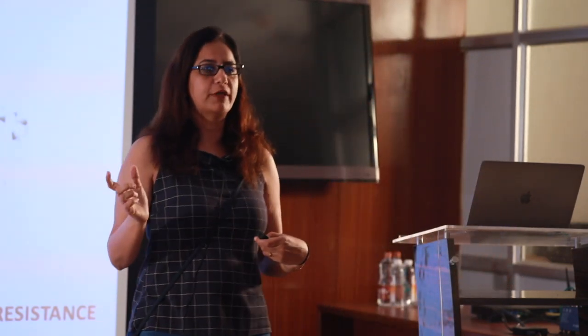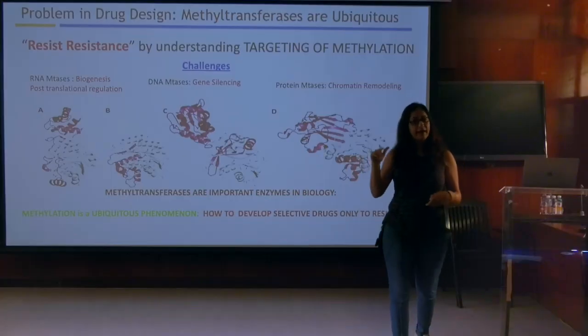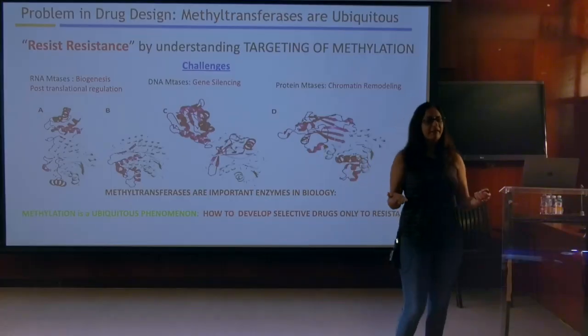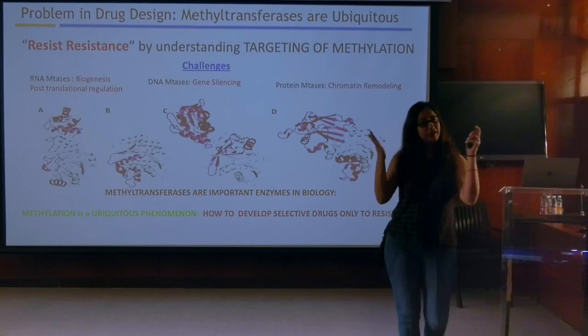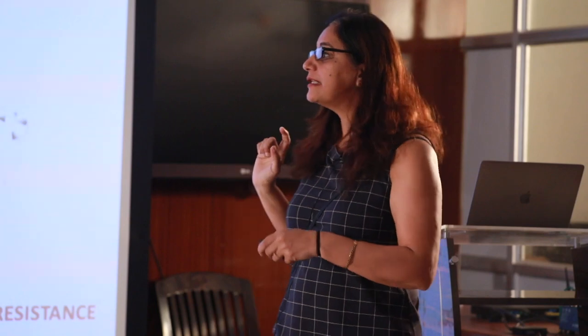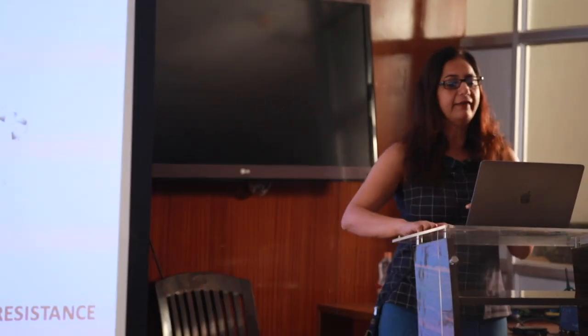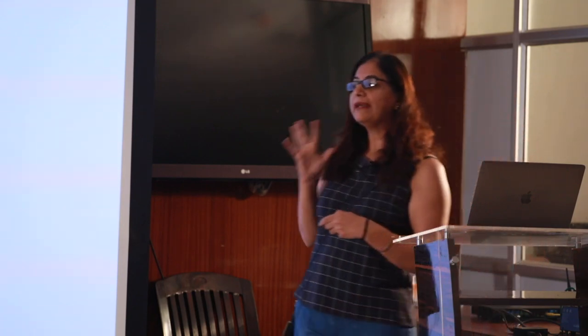So how do you go about it? What you do is, you say the enzymes, they know everything. The enzymes don't mess up. You know, a methyl transferase, which is a bacterial pathogenic methyl transferase, only goes to the ribosome. So this tiny enzyme actually has the information of targeting. And that's what we started looking at: targeting.